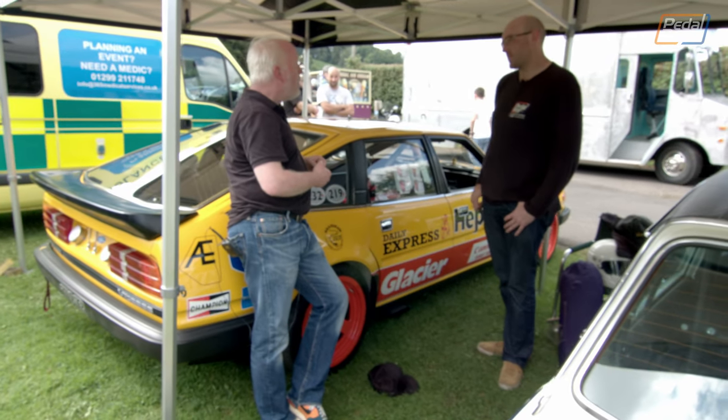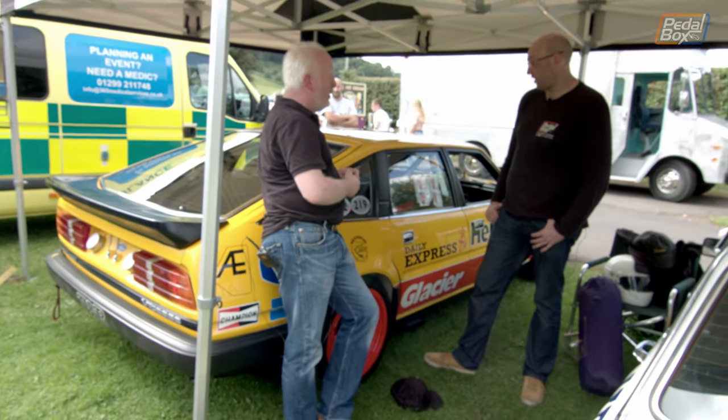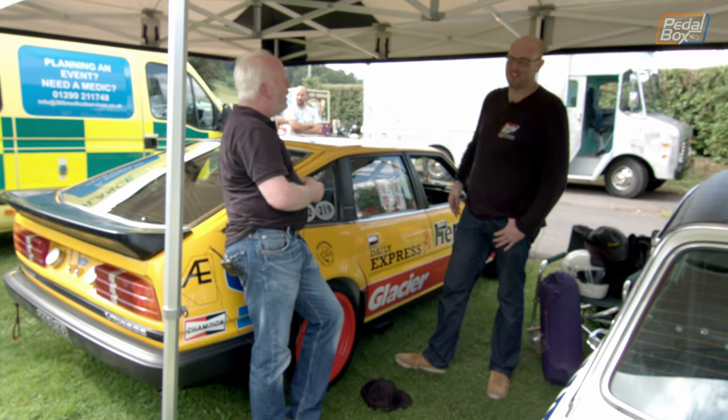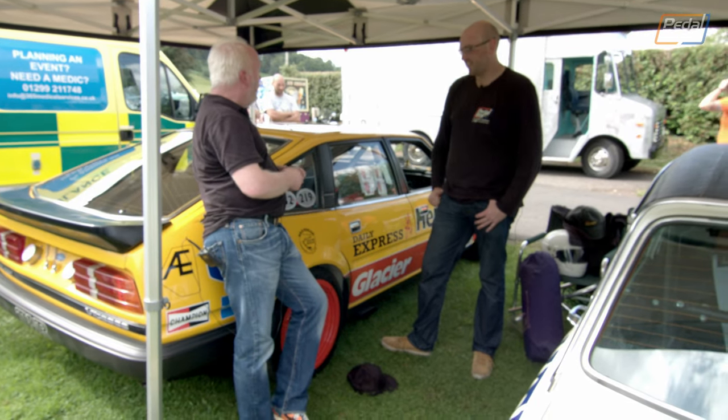How much power does it make? 305. 305, okay. Not to be specific. You know, yeah. It's pretty close. It's well over 300, definitely. Yeah. So. It's still running 3.5 litre.